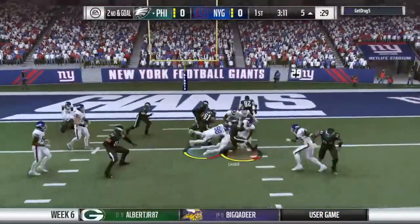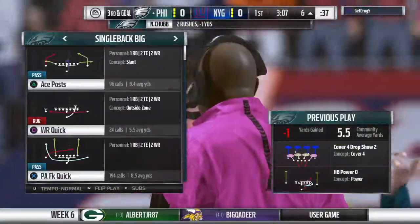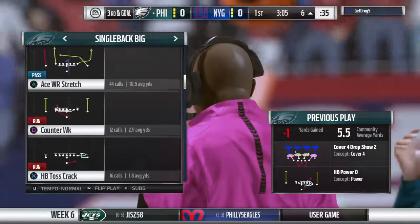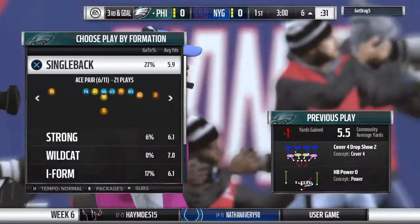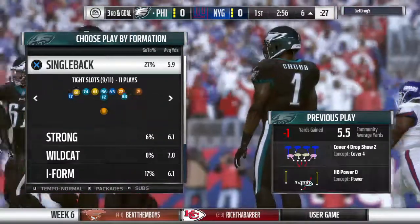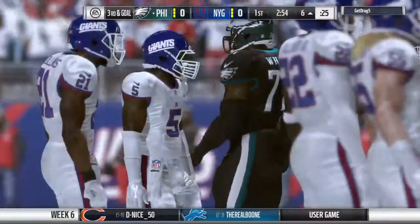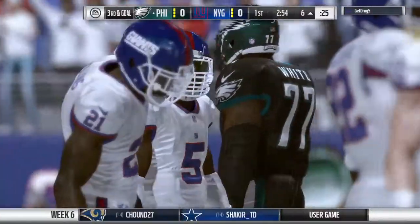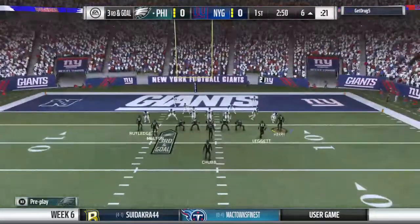And they'll run it here. And running room scarce here. He's going to be stopped in his tracks at the line of scrimmage. And they'll lose a yard that time, and that's going to lead to a third down. So backed up to the 6 now. Third and goal.